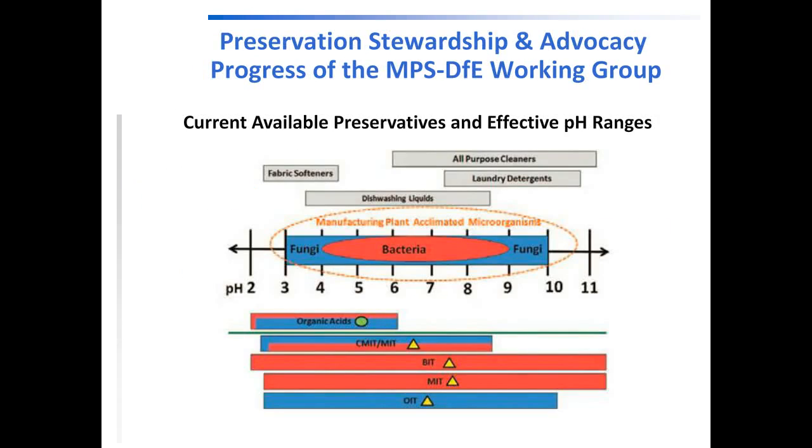So as I move towards the next slide, this is a figure that is taken out of that white paper. And what it shows is the current available preservatives and the effective range of some of the products. So if you look at the gray bars at top, you can see the classes of fabric softeners, all-purpose cleaners, laundry detergents, and dishwashing liquids. So those are arranged on the scale of a pH. And within the pH scale, you can see really the traditional pH ranges for bacterial persistence, anywhere from 4 to 9, and fungi can be anywhere from 3 to 10.